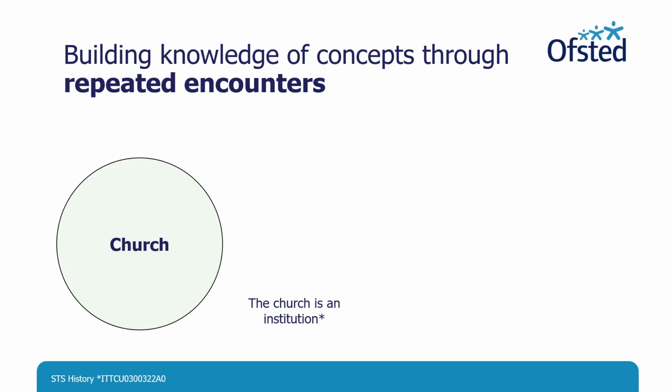They need to come up against these concepts often in the curriculum. The first reason for that is that repeated encounters make pupils' knowledge of these concepts more secure over time. They become more able to quickly recognize and make sense of these when they encounter them. But the second is also that this is the only way to allow pupils to build up more complex schema over time for these terms and concepts.